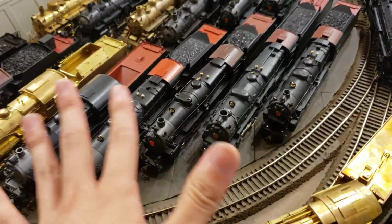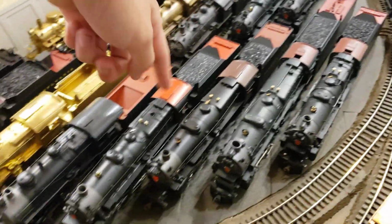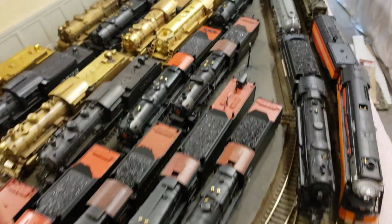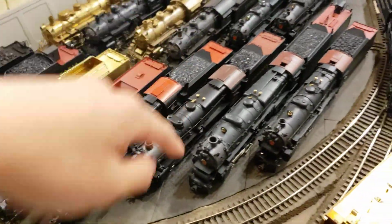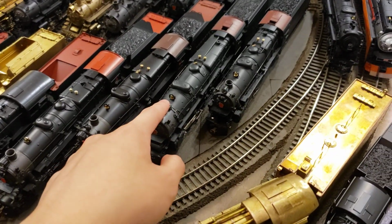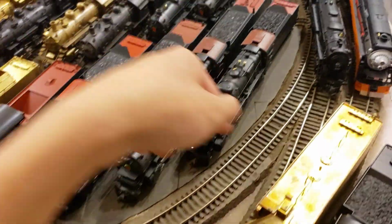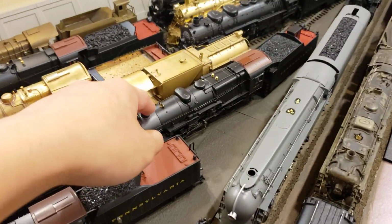We have 5 K4s, Pennsylvania K4s. There's 2 MTH ones here. This is the post-war. This one's an early one with the nice striping. These two are both Bachmann. One's post-war and this one's pre-war. I modified these fairly heavily. Here we have a Broadway Limited M1B. This one is not one of the K4s. Here's the Broadway Limited K4 post-war Paragon 2. That's the 5 K4s and the M1B. That's just sneaking in there, or hiding in there. Here we have a PCM.